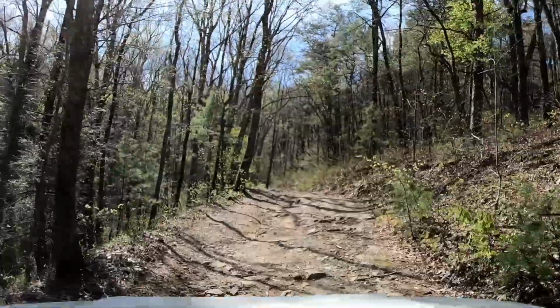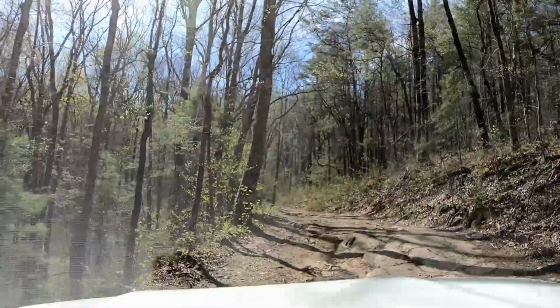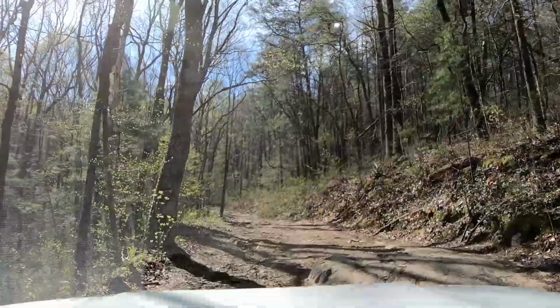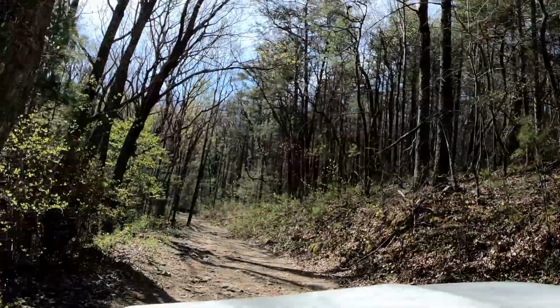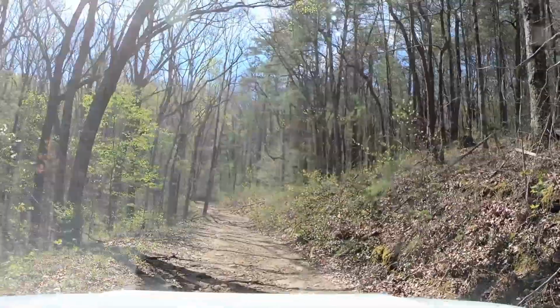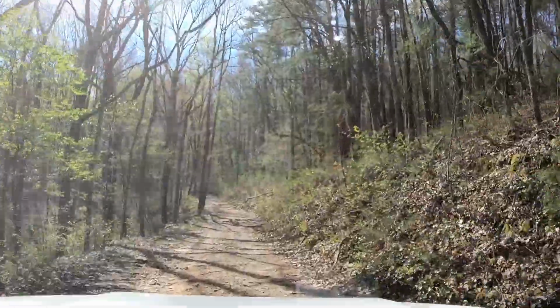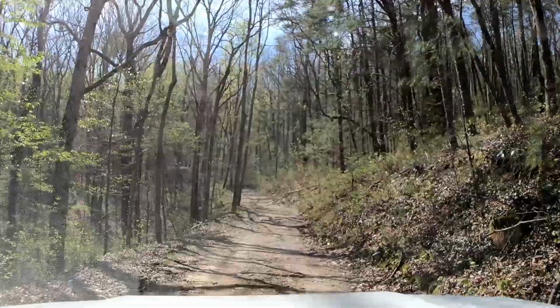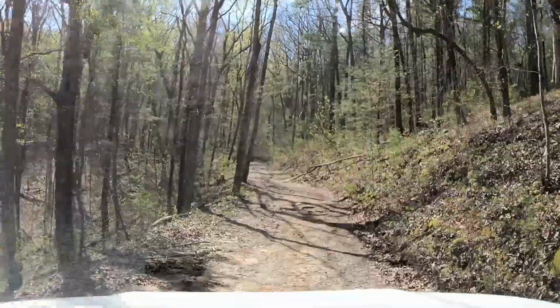Again, I kept the hood of the 4Runner in the viewfinder just a little bit so you could see how rough some of these sections are. If you want to get a better perspective of how rough they are, look at the hood. Don't pay attention to the image itself. The GoPro image stabilization is excellent, so that's not going to give you a good indication of how rough the terrain is. Look at the hood of the 4Runner. It's going to give you a much better indication of how rough things are.